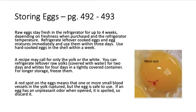A red spot on the egg means that 1 or more small blood vessels in the yolk ruptured, but the egg is safe to use. If an egg has an unpleasant odor when opened, it is spoiled, so discard it.